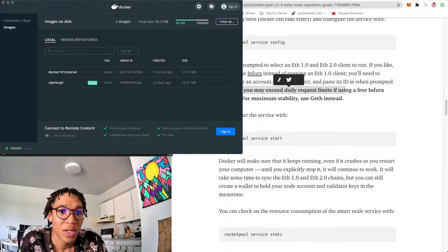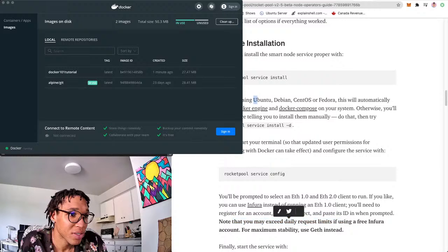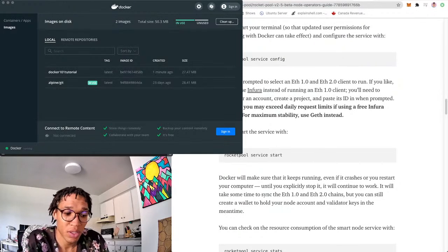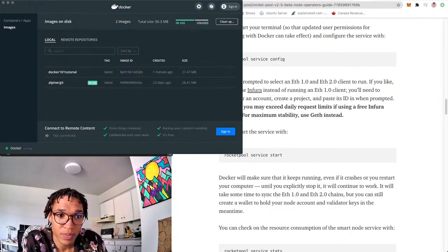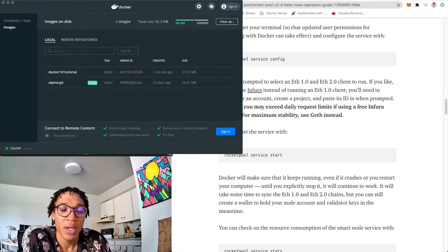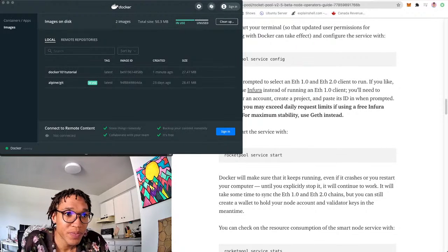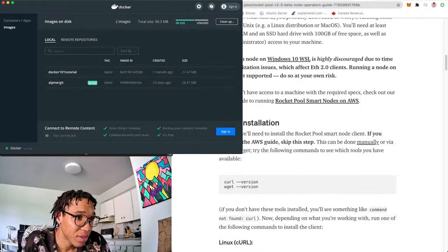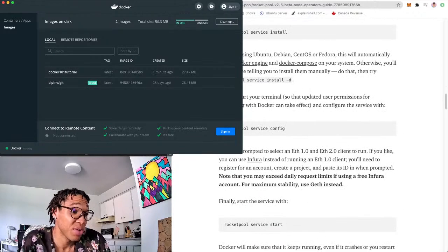Let's see. How do I just, like, okay, so I downloaded Docker. Otherwise, you need to install them manually, which I did. But let's see. Control dot, it said. Okay. In my terminal, let's see. That's behind. Anyways, in my terminal, it's simply saying that, like, everything should be downloaded.